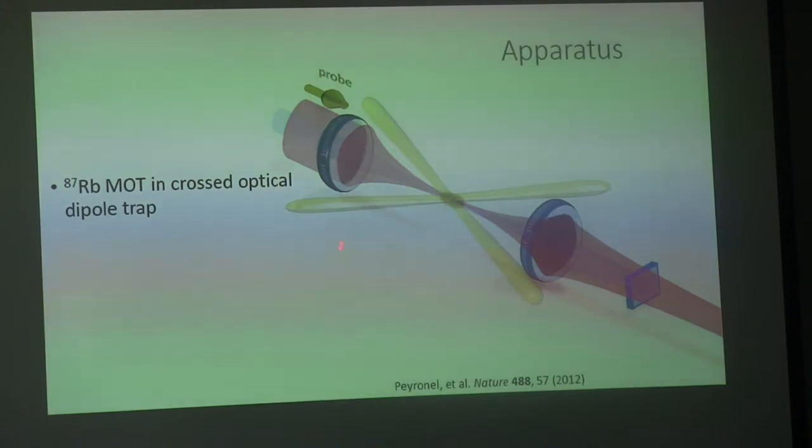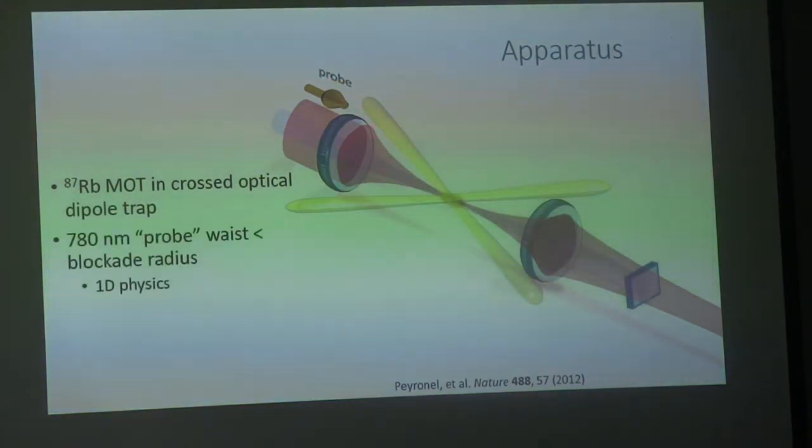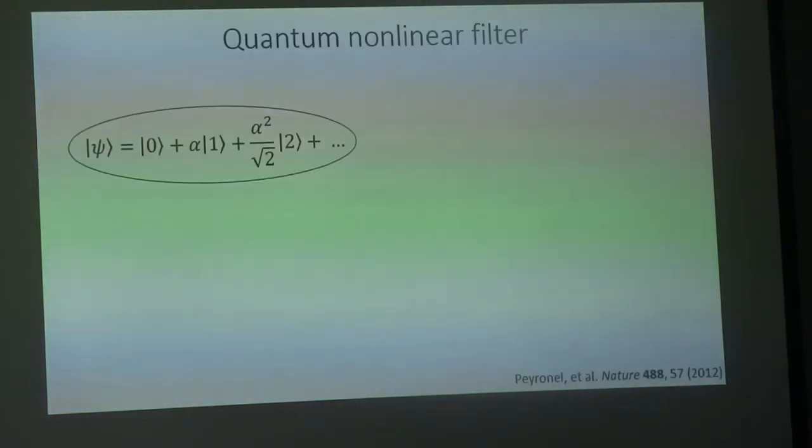So here's our apparatus. It's a rubidium 87 MOT trapped in a crossed optical dipole trap. And then our probe beam is focused to a waist that's smaller than the Rydberg blockade radius, so we get an effective 1D system. And then the control laser also comes in there. Here is one example that we've already demonstrated with our system, and this goes back to the technology thing. It's a quantum nonlinear filter.